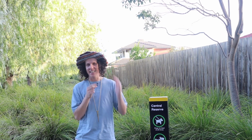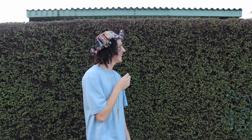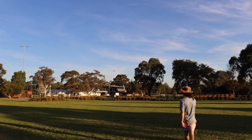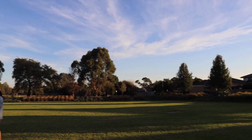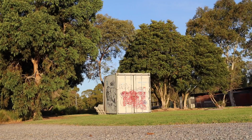And we are finally here at Central Reserve. Just behind us is the Bowls Club, which is just here. Over this way we have a big open field. We've got some tennis courts here. There is a playground a bit further down. It's honestly just a big reserve. Will it be today's ultimate sesh spot? I don't know. Maybe let's have a little bit of a look around and find out.